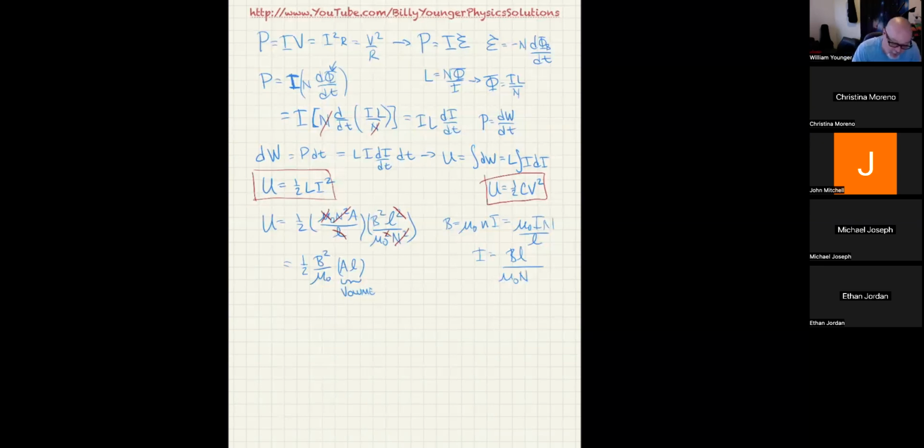So what we found is lowercase u, which is u per unit volume, turns out to be 1/2 times B squared over mu zero. And that is, in fact, the energy density held by a magnetic field. In other words, even though we use the solenoid to find this result, the result is actually the correct one. And if they ever ask you to calculate the energy stored in a magnetic field, this is what you'd want to do.